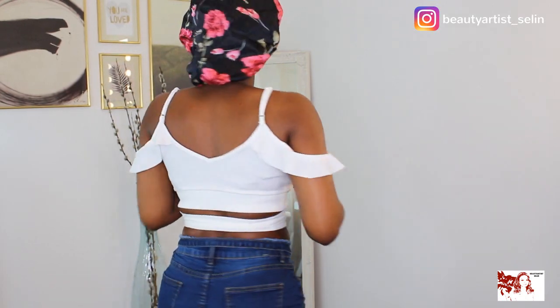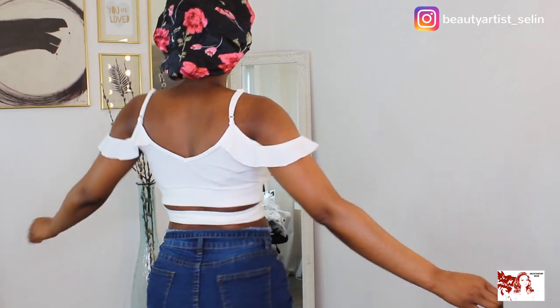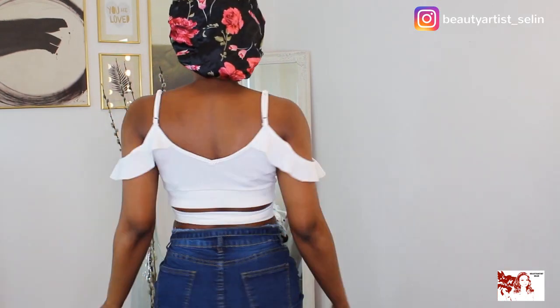It also has this long strap going on, so I just did a crisscross and tied it at the front. You can always tie it at the back to create another vibe for the top. You can manipulate it how you want, baby girl. This is how I like it. And yeah, this is the back. Beautiful.